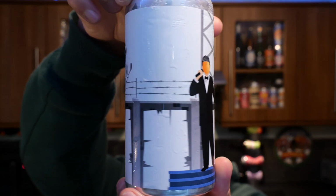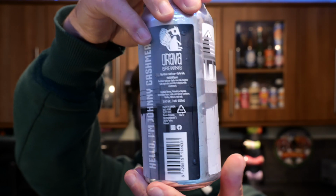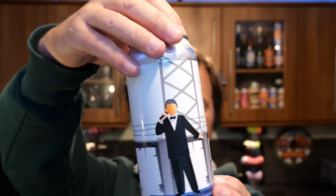It's a 440 milliliter can, a Berliner Weisse style sour ale loaded with apricots and dry hopped with Cashmere. Thank you very much, Buddy Weisse, for sending us the beer all the way from lovely Finland. Without further ado, a quick scan of the can wrap. Looks like he's singing in prison. Let's get the beer out into a glass and see what we get.